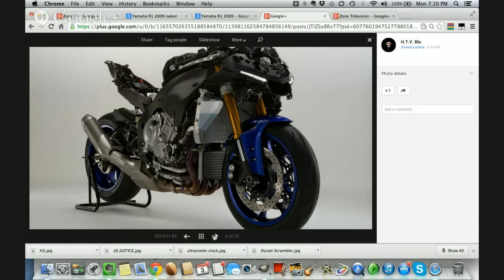I can hardly wait to talk about that bike. We have a whole discussion surrounding the MV Agusta line, the 3-cylinder motorcycles. I'm really looking forward to that discussion. But it will be a good discussion, no doubt.